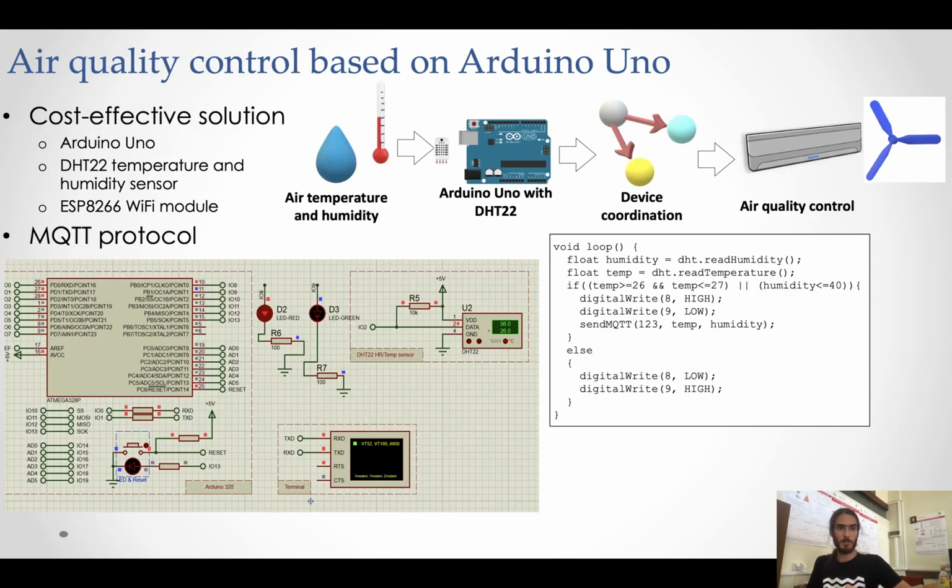The final case study in this paper is air quality control based on the Arduino Uno device and DHT2020 temperature and humidity sensor. Here we also make use of the MQTT protocol for communication between devices. The system measures both temperature and humidity and checks whether the temperature is between 26 and 27 Celsius degrees, or humidity is lower than or equal to 40%. In that case, we send, using Arduino Uno, an activation signal and MQTT command, which controls the air quality regulation system involving air conditioner devices and some filters that can contribute to the change and adaptation of air quality.